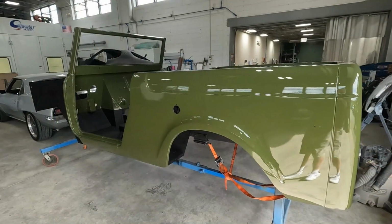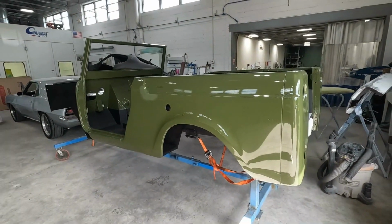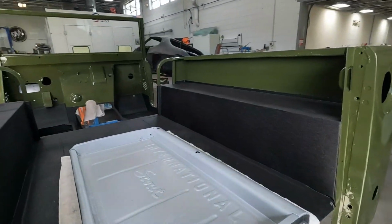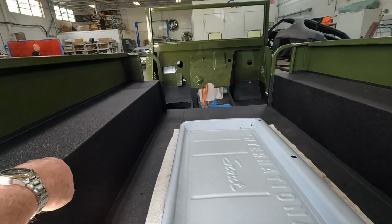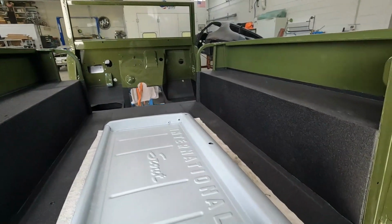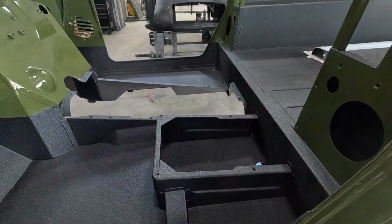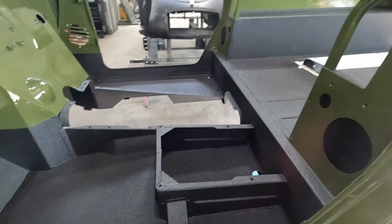Back and having it lined. Boy, that come out nice. Line-X on the inside. Line-X, yeah. Boy, that's beautiful. I thought about doing my whole truck in that stuff. Yeah, that come out nice.